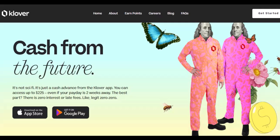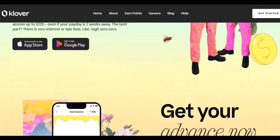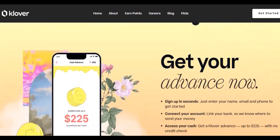All right, so how do I qualify? Now, onto the nitty-gritty. Klover doesn't rely on credit checks, which is a huge plus for folks with a less-than-perfect credit history. Here's the key. Klover analyzes your checking account activity to determine your eligibility and advance amount.